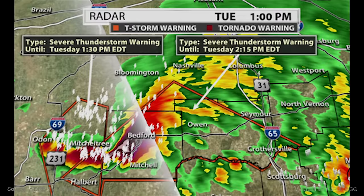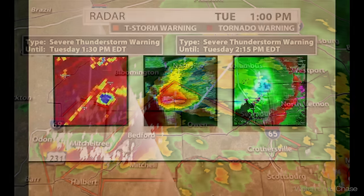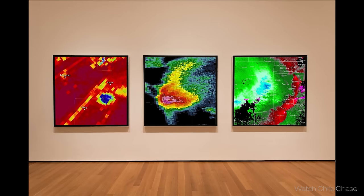Radar is a big part of understanding the current weather situation, especially when it comes to severe weather. But what do those different colored blobs actually mean? And how can somebody look at what looks like an abstract piece of art and say things like, oh, there's a tornado over there, or they're getting some monster hail right now, or it's about to get really windy?